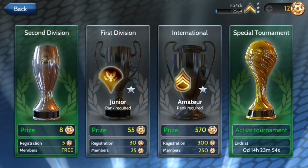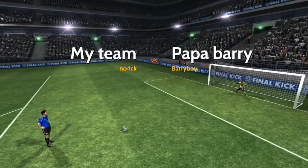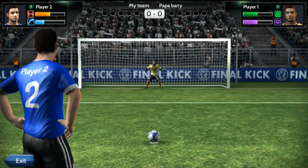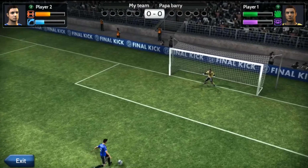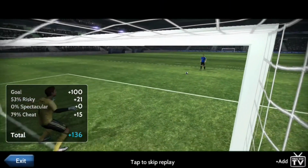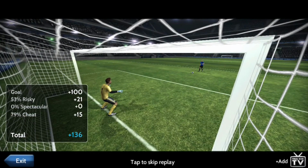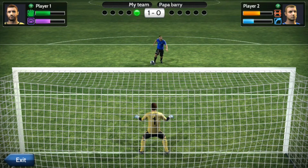Coming in at number 4 this week is Final Kick, the best penalty shootout. Enjoy the tense moments of the penalty shots as if you were playing in the World Cup final, competing against the best teams, making the most spectacular goals and saves, along with the best graphics you can get on the iPhone, iPad, and iPod Touch.